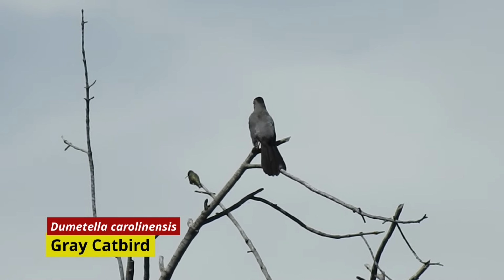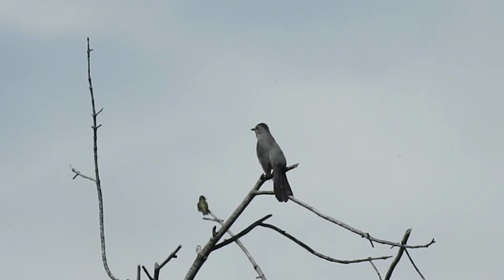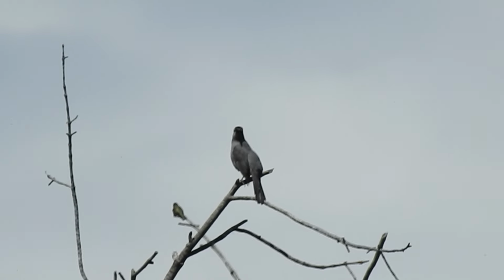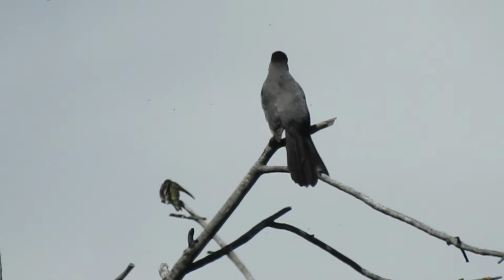Just got on camera a bird that I have not filmed in over a year, a gray catbird. I know for those of you out east, that's probably not super exciting. Out west, it's also not incredibly difficult to find a gray catbird, but they're not as abundant as they are out east. So super excited about that bird, adding it to the list, and happy to get that on camera.